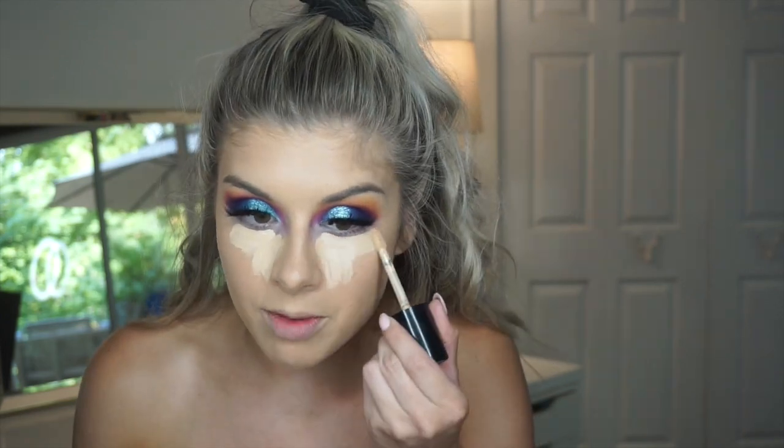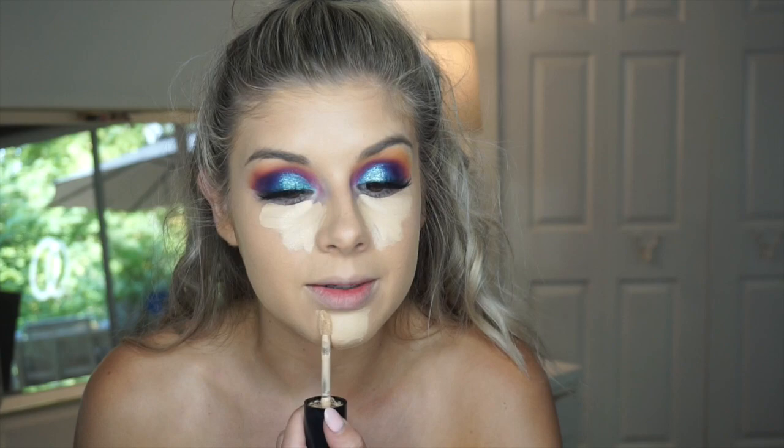To conceal everything, I'm also using the Too Faced Born This Way line, and this is just the huge concealer that they came out with, and this is in the shade Almond. I have been obsessed with this concealer more than my Tarte Shape Tape, and also more than my Urban Decay Naked Skin Concealer. This has basically just replaced both of them. I have been absolutely obsessed.